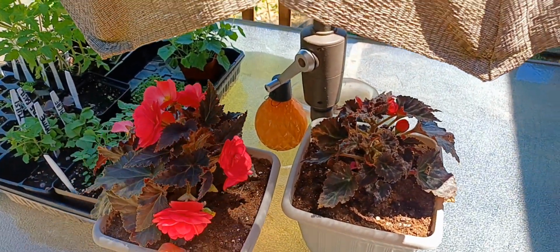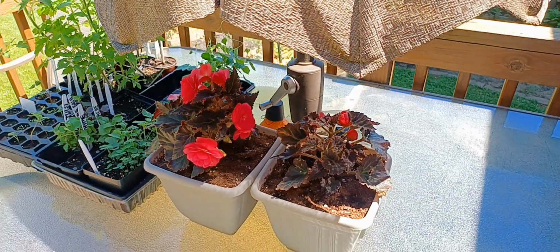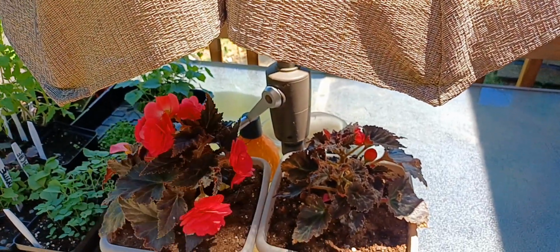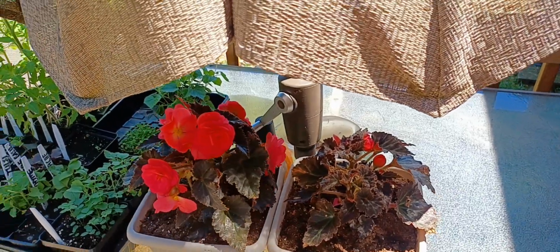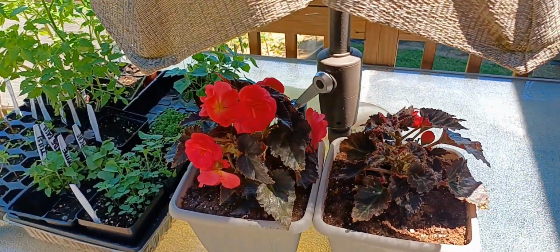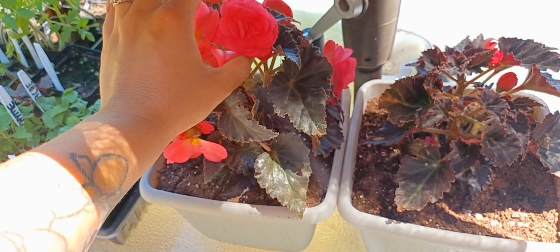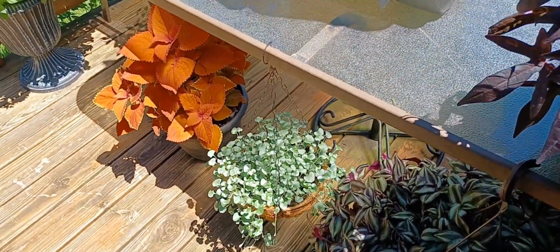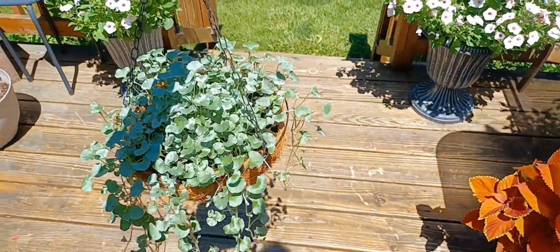But yeah, these are maybe 2 months old. So I've kept them alive for quite a while now. Usually I don't make it past this point, but they are so beautiful. They just look like roses. Such a pretty plant. And then we have the dichondra in this little Dollar Tree pot. It's one little plant in there.